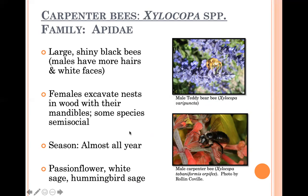All right, so the females of the carpenter bees do all the nest excavation with their mandibles, like the little structures on the front of their mouth. And we see these guys almost year round. They love salvias, passion flower vine, white sage, hummingbird sage, all those kinds of flowers, and fava beans they like too.